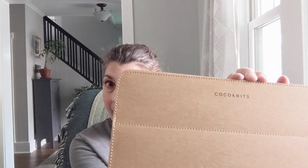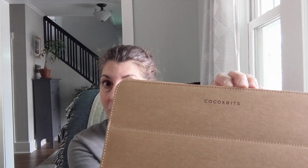Expensive Coco Knits, I'm sorry. It's cardboard, and I'm hoping it lasts a long time. I don't know how it will last, you know. It's stitched. I just wonder if it will get worn out over time and get floppy. I don't know. We'll see. But it was like, with shipping and everything, it was almost $50.